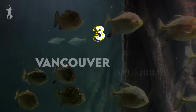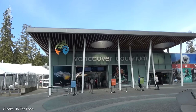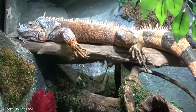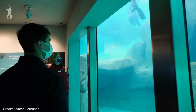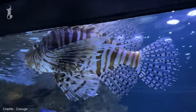Number 3. Vancouver Aquarium. Next, we are diving into the wonders of the ocean at the Vancouver Aquarium. Located in the heart of Stanley Park, this aquarium is home to thousands of marine species and is one of the most respected marine science centers in the world. It's the perfect spot for families, marine life enthusiasts, or anyone curious about the underwater world.